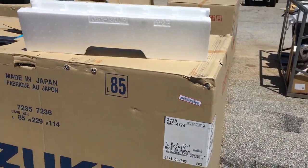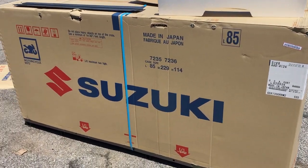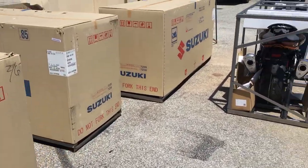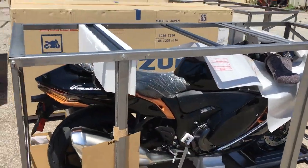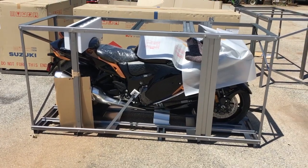All right, well, they are here. These are the new 2022 Suzuki Hayabusas, fresh in off the semi and out of the crate as we proceed here today. We'll get more and more of these put together. We got a total of six of them in today here at Cycle Specialties Performance for more Mafia.